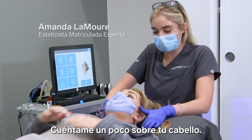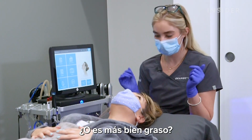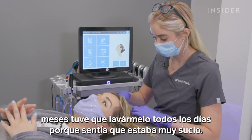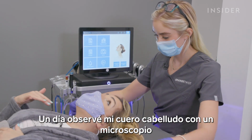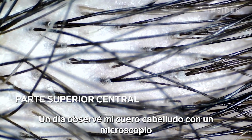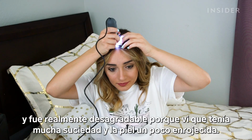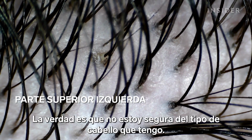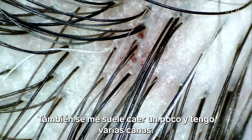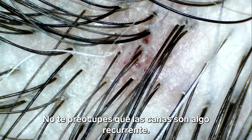Tell me a little bit about your hair. Can it be a little bit dry to normal, or is it more oily? It's definitely more on the oilier side. So I feel like, especially these last few months, I have to wash it almost every day because I feel gross and I feel the buildup. And then I did a microscope check, which was really disgusting. But I found that there is buildup and then a lot of redness too. It's just been bad. And then it's dry in some areas too. And I'm losing hair. Oh, and I'm getting a lot of gray hairs.